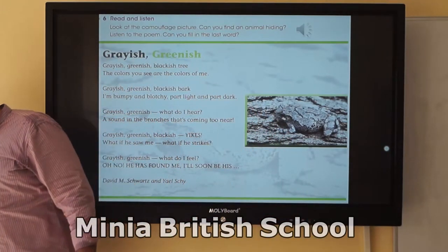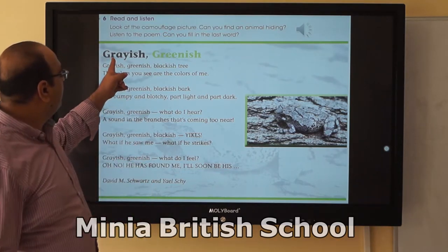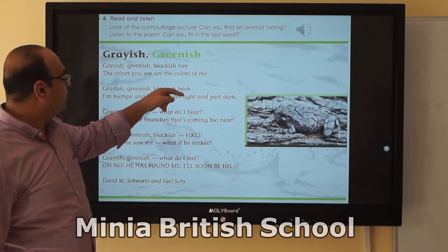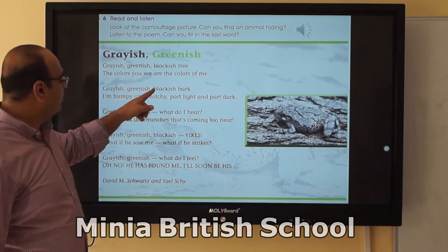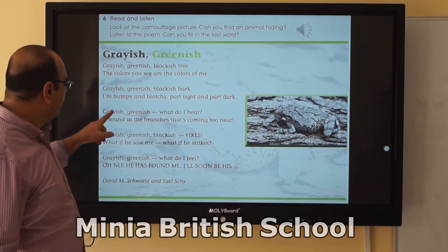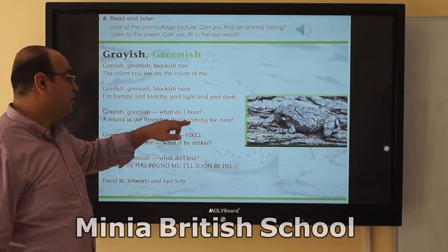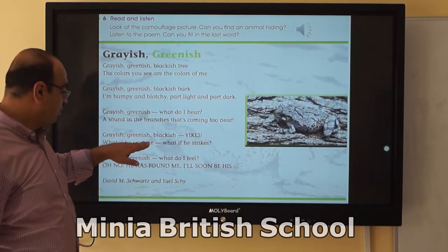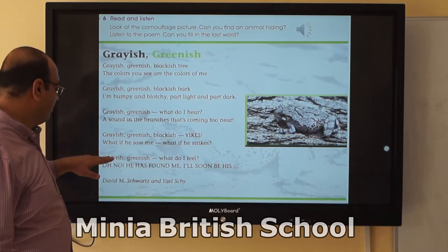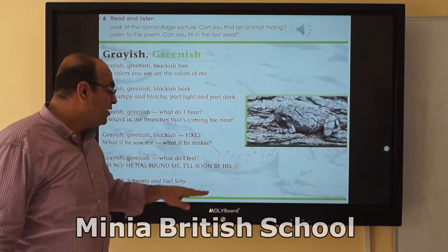Grayish, greenish, blackish tree. The colors you see are the colors of me. Grayish, greenish, blackish bark. I'm bumpy and blotchy, part light and part dark. Grayish, greenish, what do I hear? A sound in the branches that's coming to the ear. Grayish, greenish, blackish, yikes! What if it's a zombie? What if it strikes? Grayish, greenish, what do I feel? Oh no, he's found me, I'll soon be his.